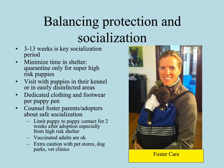So this goes to the other question: how do we balance socialization and protection for puppies? How do we keep the puppies sane and happy while they're in shelter care? Three to 13 weeks is the key socialization period, and all these puppies are in the shelter, so what do we do? The ideal for me is to minimize how much time they're in the shelter. Can they go out on grass? My answer is yes, at someone's foster home. That's the best place for them. Keep them moving through the shelter as quickly as you possibly can.